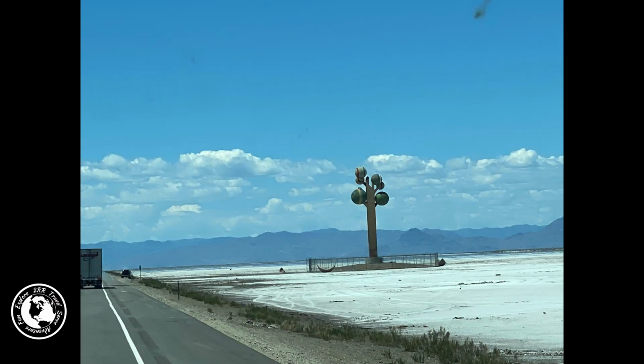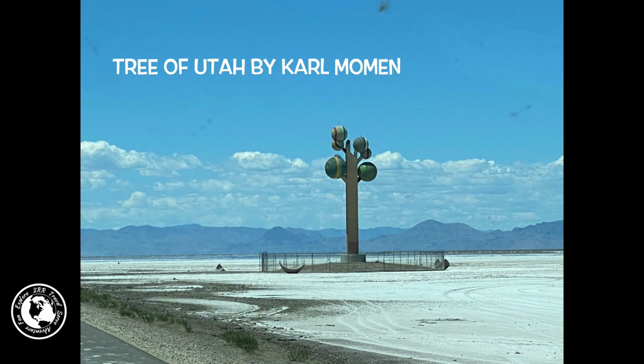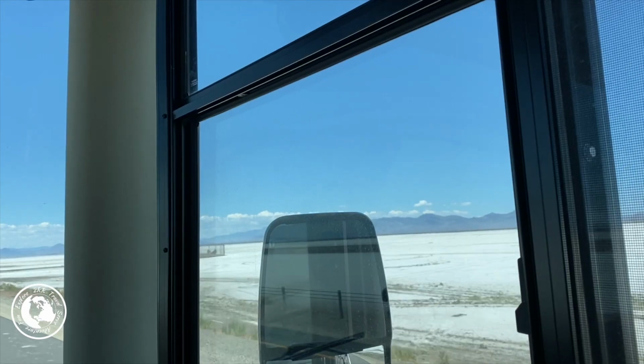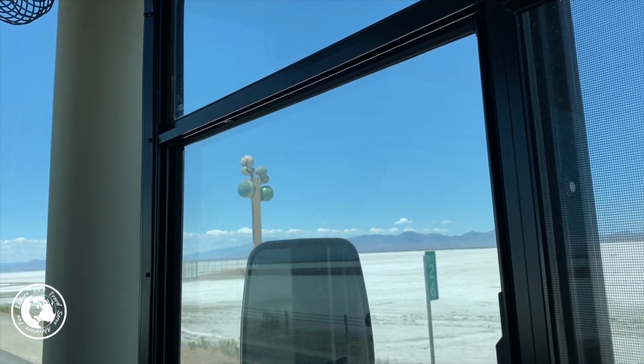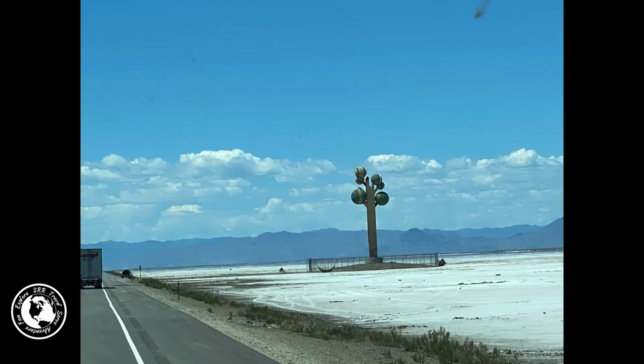There are a couple of oddities on the way to the campsites that you might like to know about. This one is called Tree of Utah, and it's located along I-80 on the north side of the freeway. It is an 87-foot tall sculpture created by a Swedish artist named Carl Momen. It was built in the 1980s and dedicated in 1986, and it's about 25 miles east of Wendover. You can pull over and stop and take pictures, but there's a fence around it, supposedly to protect visitors from tiles that occasionally fall off.